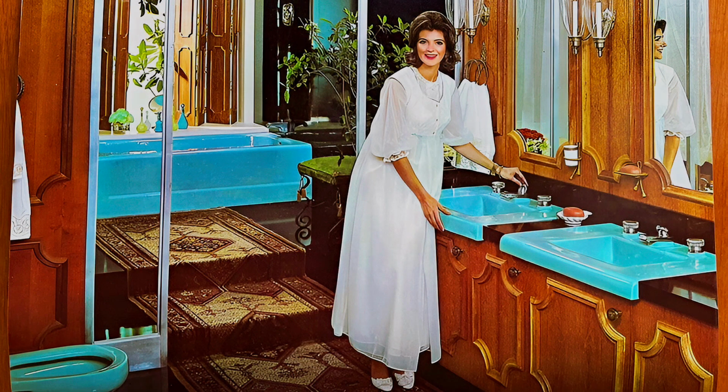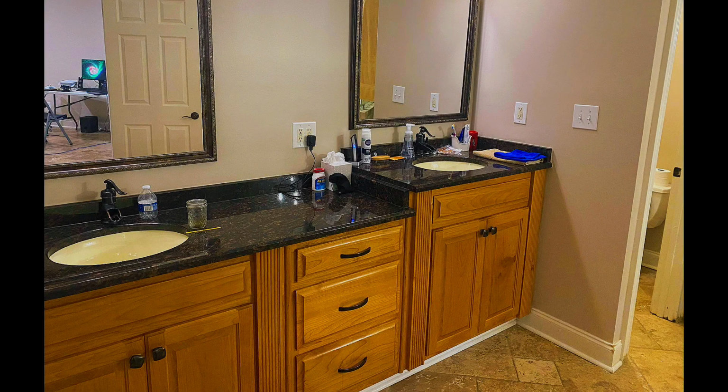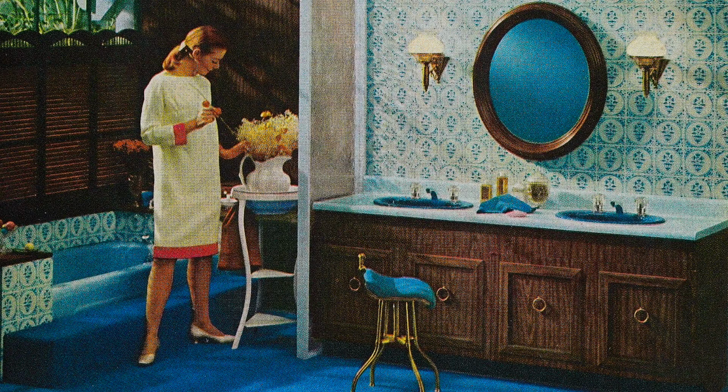But as people grew taller and storage needs evolved, the standard began to shift. By the 1990s and early 2000s, vanity heights started creeping up to 34, even 36 inches. The extra height allowed for more under-sink storage, fewer backaches, and cleaner lines. Those narrow drawers. The sound of a cabinet door echoing through tile. It wasn't just a place to wash up. It was part of the morning rhythm.